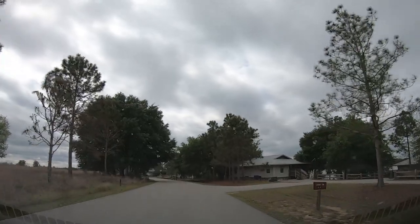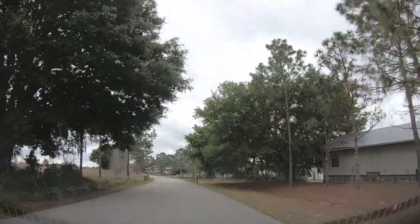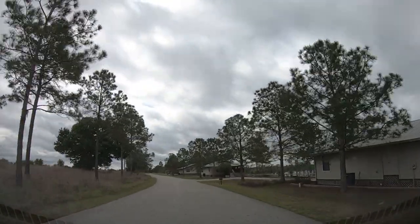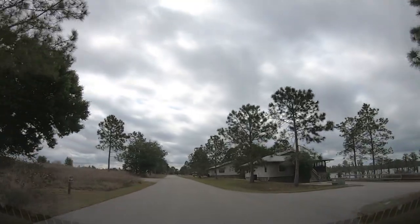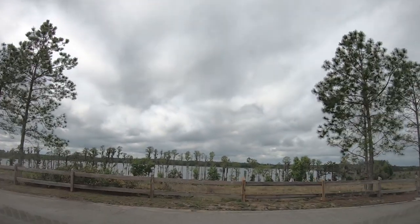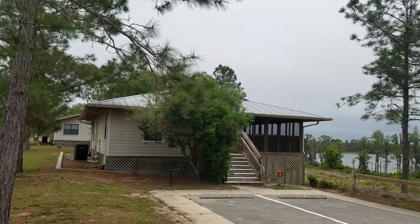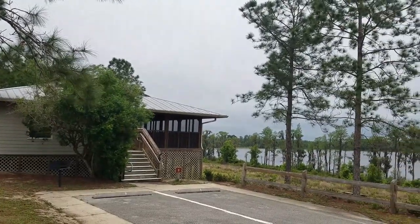We're going to make a turn here into one of their parking spaces to give you a little bit of an idea when you rent one of those cabins, what you have for a view. Now the cabins are on our right, and Dixie Lake is also on our right. There's the screen porch that runs across the entire lakeside. Your 2 private parking spaces, and look at that view.